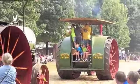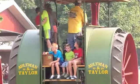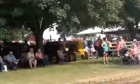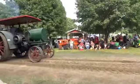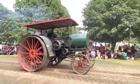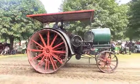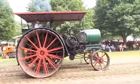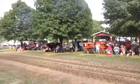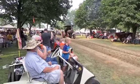Do you have a number on that one? This is from the Stein family, Dalton and Taylor. With three of the happiest kids in the world. John and Doug Stein from Wolfstock in Wilman, Iowa with a 1923 Altman Taylor 3060.